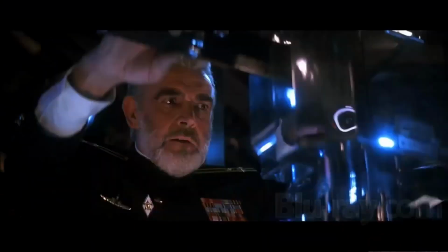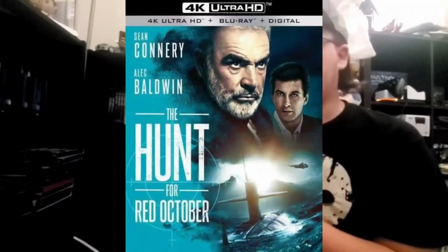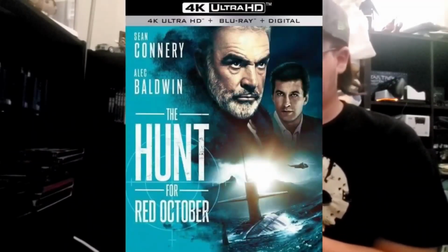This is a very good 4K disc. I'm not sure if this is the best the film has ever looked. It probably is, but it's nothing too spectacular. But I do recommend getting this on 4K if you either get the Steelbook, which is probably out of print right now, or just get the standard edition, which I think is the same disc as in this one. So yeah, I do recommend getting this.